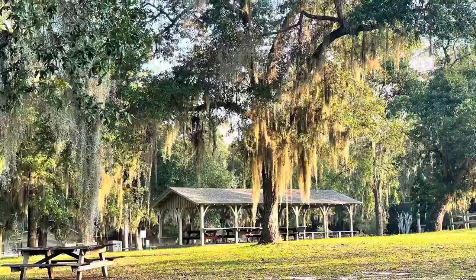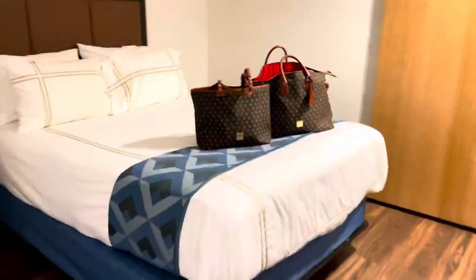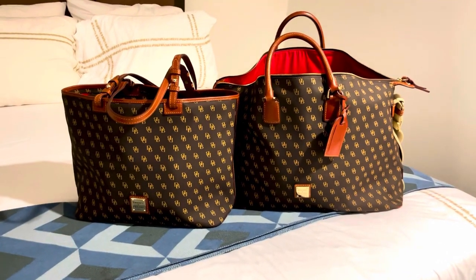The weather was beautiful. There was lots of water. And here is the little cabin area. Behind that wooden door is the bathroom and shower area.